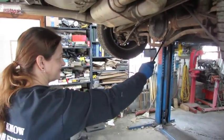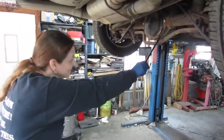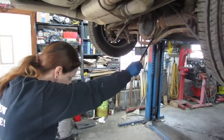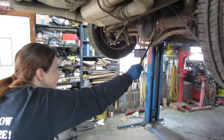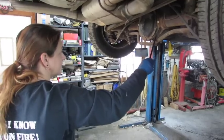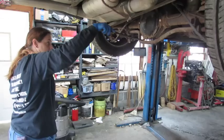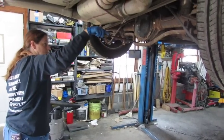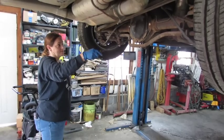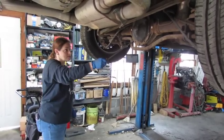Why are you standing back so far? I don't know what's coming out of there. Huh? I don't want to be splattered with oil. Alright, go ahead. Stuck, ain't it? Yeah, it is. Might have to go around the other side and wiggle it a little bit. Might have to get plan B.